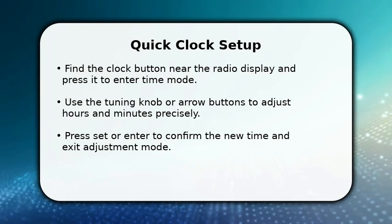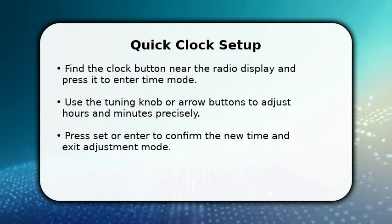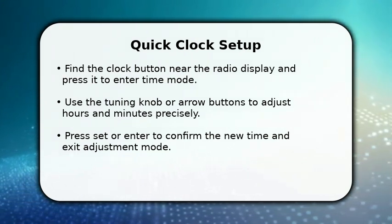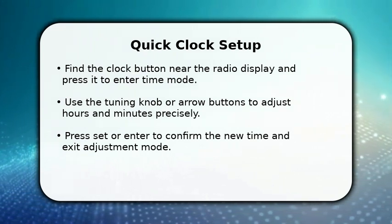Enjoy the video. In this video, I will show how to set time in Toyota Axio, updated. Press and hold the clock button, then turn the tuning knob to change hours and minutes, and press set to confirm. Start with the car in ACC or on mode so the display responds.